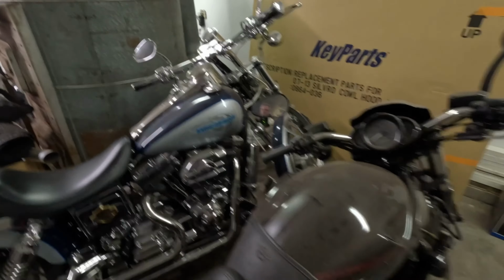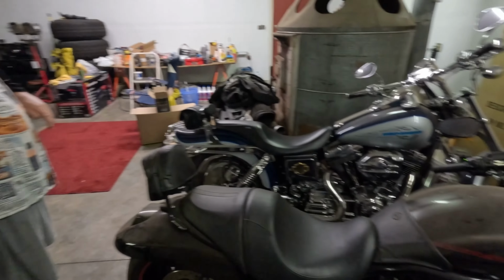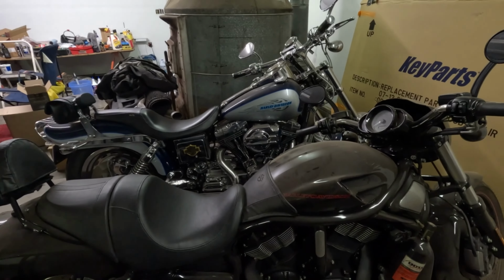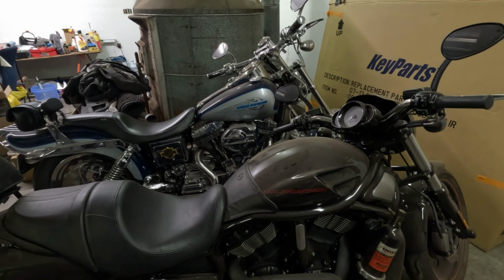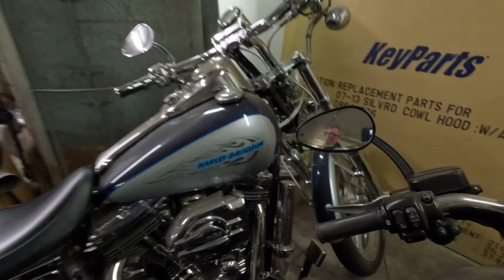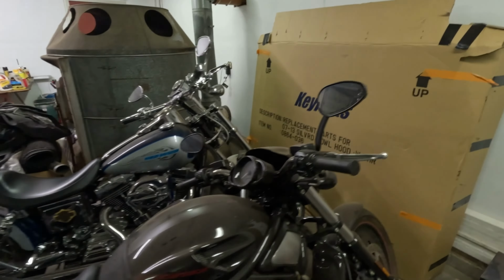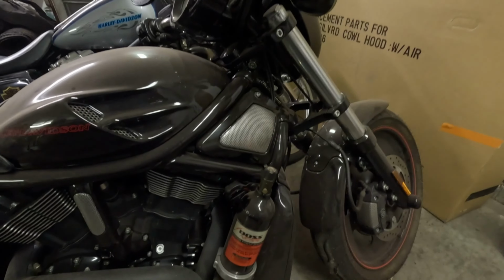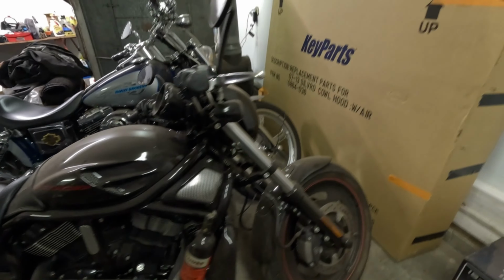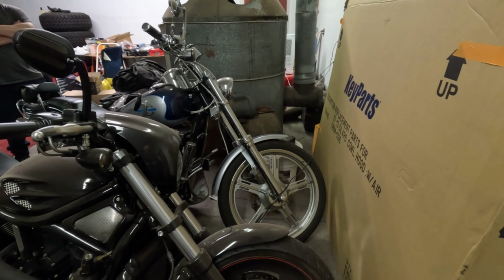They've been in here a couple years now, huh? And I put that cylinder on the front, that's for your owner's card and insurance card. Everybody thinks it's a nitrous bottle, like this actual nitrous bottle right here. And what year is this? '07, Night Rod Special.